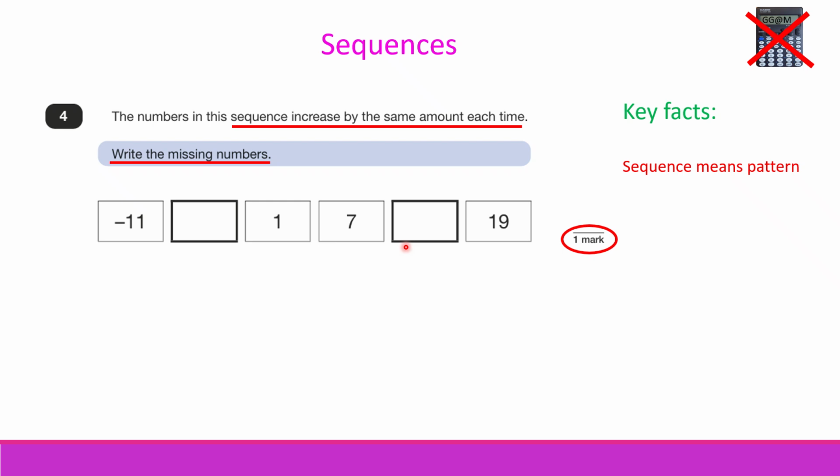Fantastic. So hopefully you've managed to get some answers. We know we've got to look at what the gaps are in between here and here. Now we need two numbers that are consecutive so we can see what the gap is between the numbers. The only two consecutive numbers are these numbers here. So we've got to work out the difference from 1 to 7. How do you get from 1 to 7, which is basically 7 take away 1. So 7 take away 1 is 6.